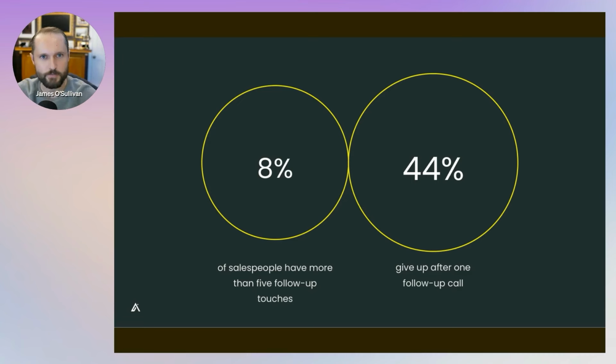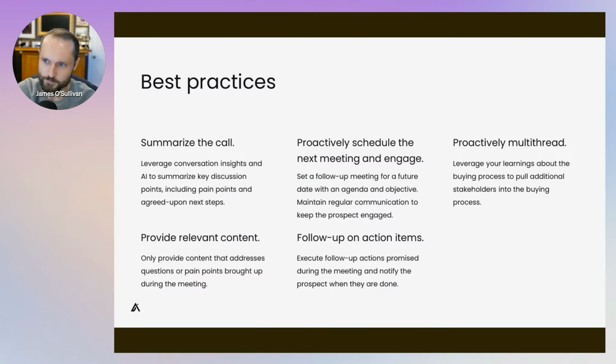Now, the problem here is that very few salespeople are willing to follow up. Not only do you have to follow up on every meeting, but you've got to follow up probably multiple times, sometimes to engage, to get them to do something they promised, to set up the next meeting if they couldn't do it on that last one. Only 8% of salespeople are making more than 5 follow-up touches. It's really difficult to follow up multiple times if you don't have anything to say the first time you follow up. It only gets more difficult as that meeting's less fresh, as you're going back to your notes and you've got these random quotes or words that people said and it means nothing to you. So 44% of salespeople are giving up after one call.